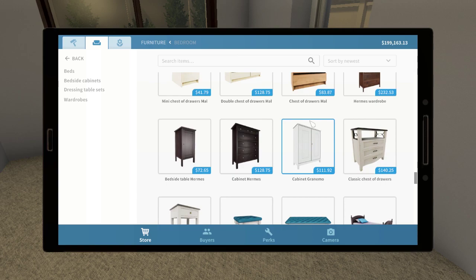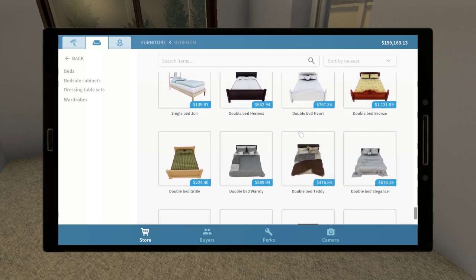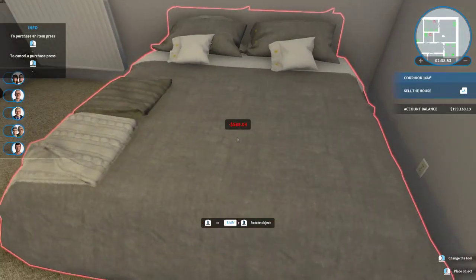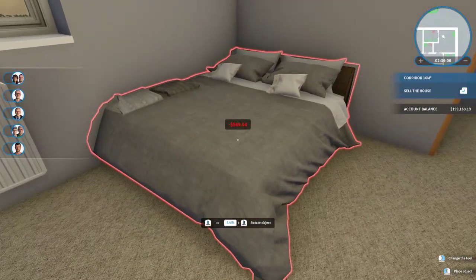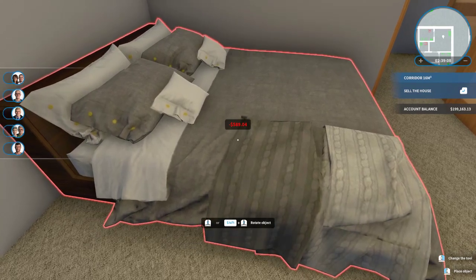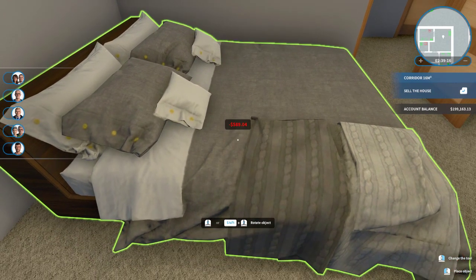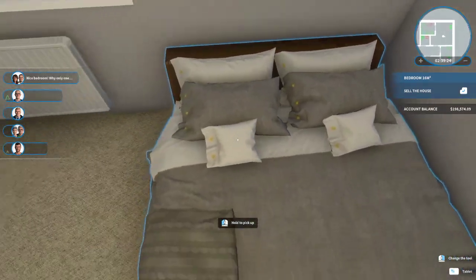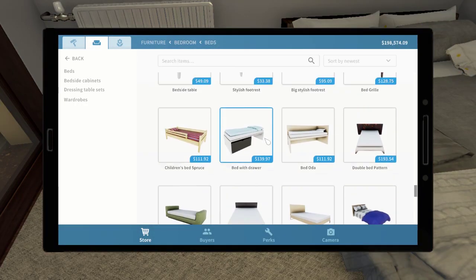Let's see. Need a nice, yeah, like double queen size bed, whatever. Ooh, that looks nice. Go with that one. Ooh, but is it gonna fit in a place where I can have two bedside tables? I don't think so. Why doesn't it want to fit anywhere? Got a lot of girth on that side of the bed. That's a good bed, though. I like the look of that bed.